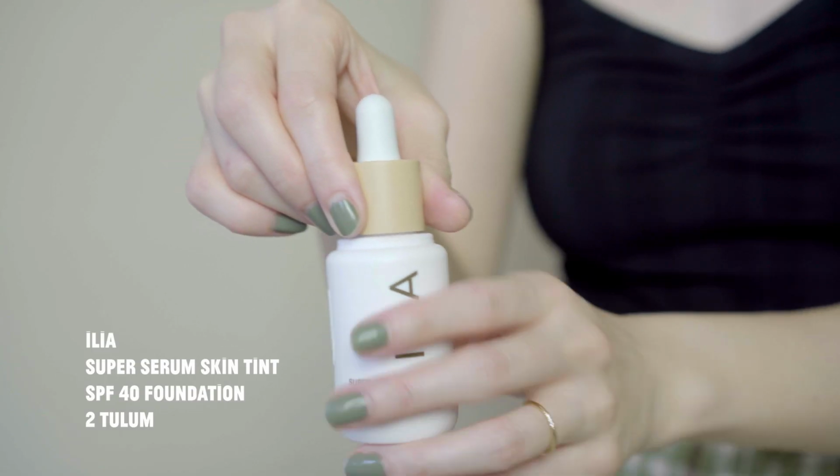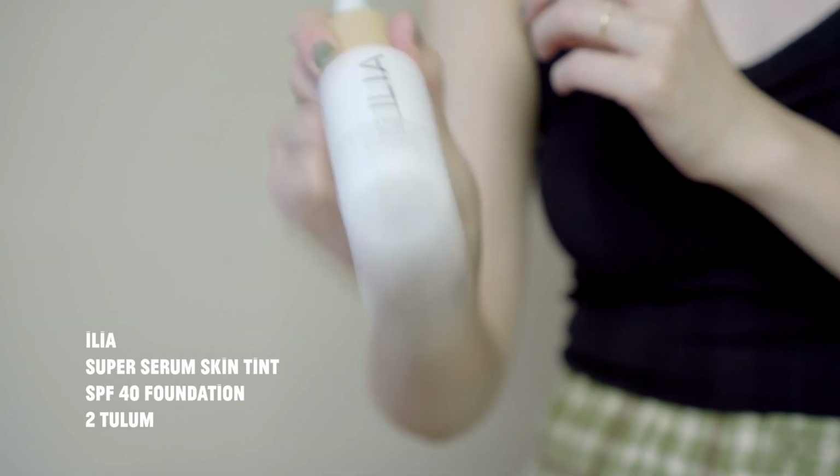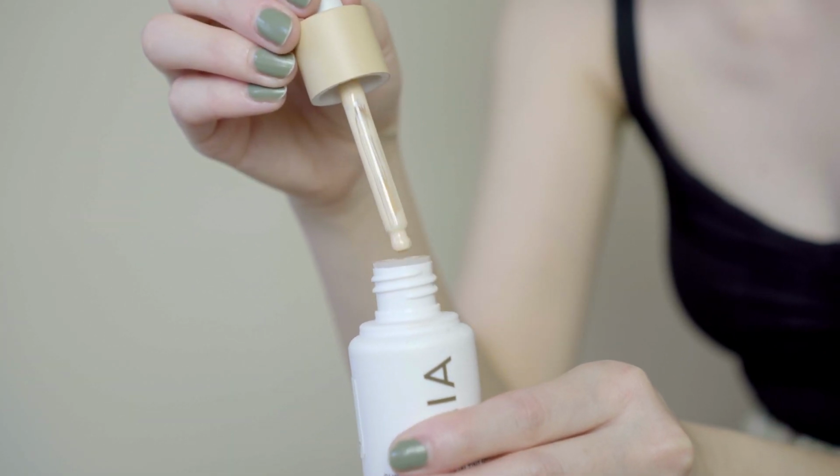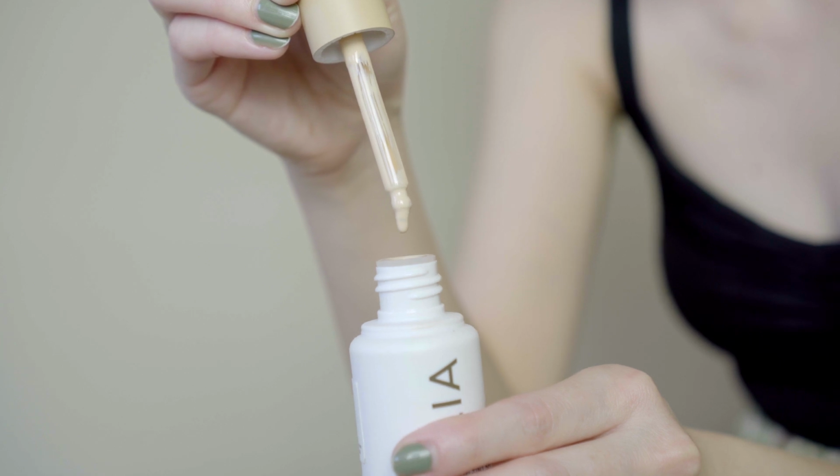Today I want to do a simple red lipstick makeup because I think red lipstick is very classic and very sexy. It's also very versatile. Let's get started. I'm using this ILIA new foundation. I really love this because it also has SPF 40, so it's called Super Serum Skin Tint, and it also includes hyaluronic acid, and all the good stuff is in this small bottle.